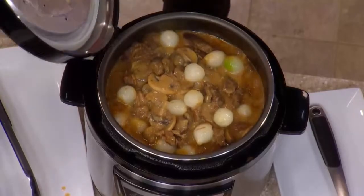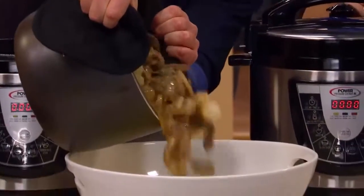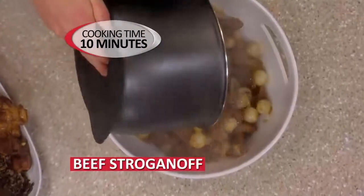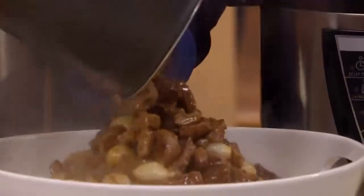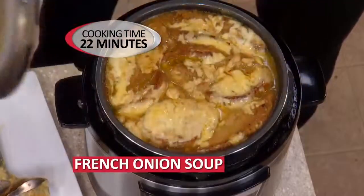How about beef stroganoff? Oh, you're not kidding. Remember we said it was 6 quarts of capacity? Gorgeous. 6 quarts in total, but you know what? That's probably 16 servings. So think about leftovers for today and next week. Wow, so I'm saving time and I'm expanding my meals. Oh yeah, exactly. This is really like a French onion soup. It smells so good. I'm in heaven.